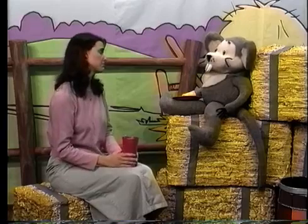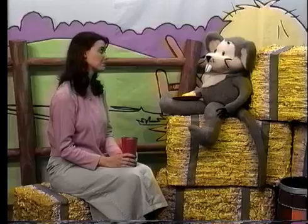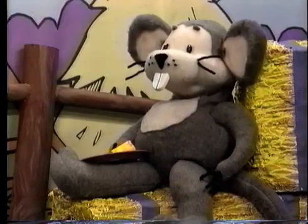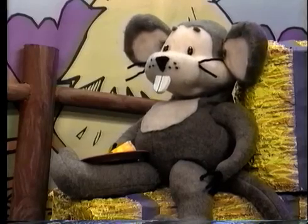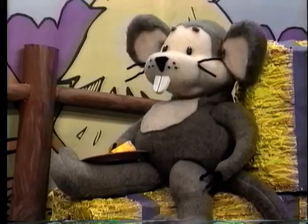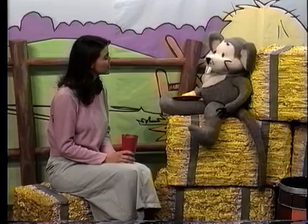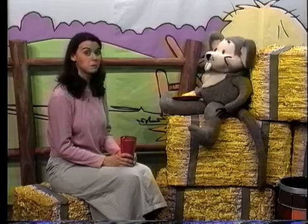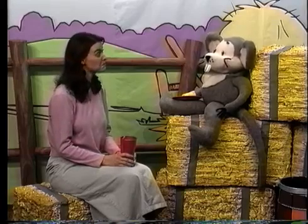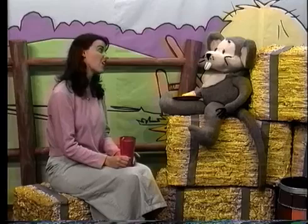Well, first I helped Farmer Brown plant seeds in the field. He had the ground plowed up, and I planted the seeds and put the dirt back on top of them. Then, when the rain comes, it will water the seeds, and the seeds will start to grow. Pretty soon, we'll have beans to eat. Wow. Guess how many rows I planted? How many rows did you plant? 3. I planted 3 rows of beans. 1, 2, 3. Wow, it sounds like you were working really hard, Cheddar.